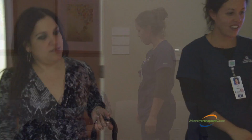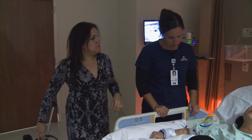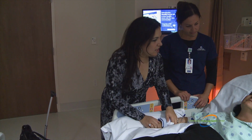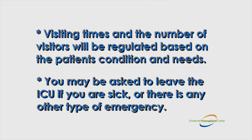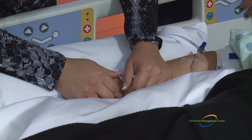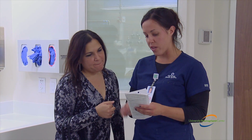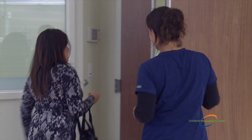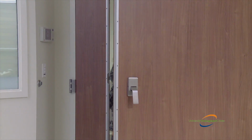Once your family arrives to your room, we encourage them to talk to you even though you may not remember much. Your family members can hold your hand or touch you as long as they do not disturb the equipment or monitoring devices. The transplant staff will be available to answer their questions. While we welcome family members at the bedside, visiting times and the number of visitors are based on your condition and needs. Because you are going to have your body's protective system, called the immune system, suppressed after transplant, we do not want anyone at your bedside who is sick. If you are stable, family members are encouraged to go home or rest at a local hotel after they have seen you. We will provide your family with a phone number for the ICU. They may call at any time for updates.